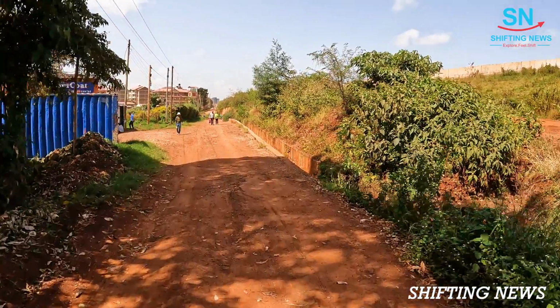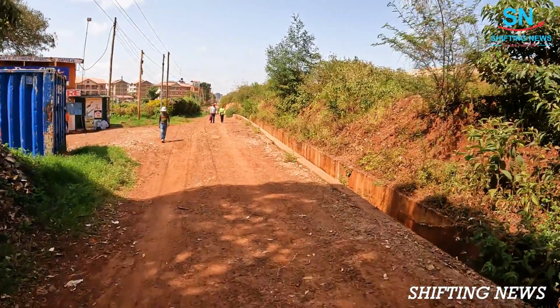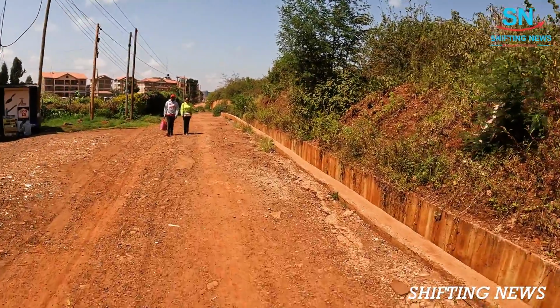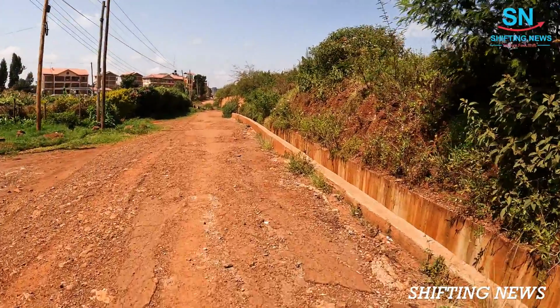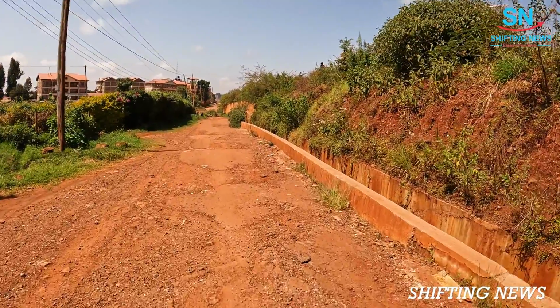One day we will do a road trip, yes, a road trip using a Mazda Demio. Not even a Subaru. The longest journey we'll cover is from here to Uganda, the Malaba border. We'll do something else, you will have troubles on the way.